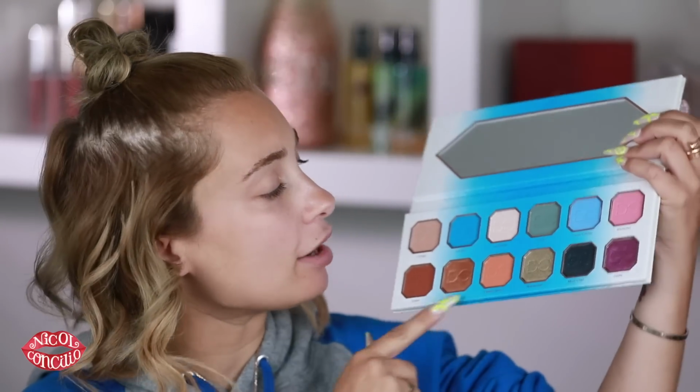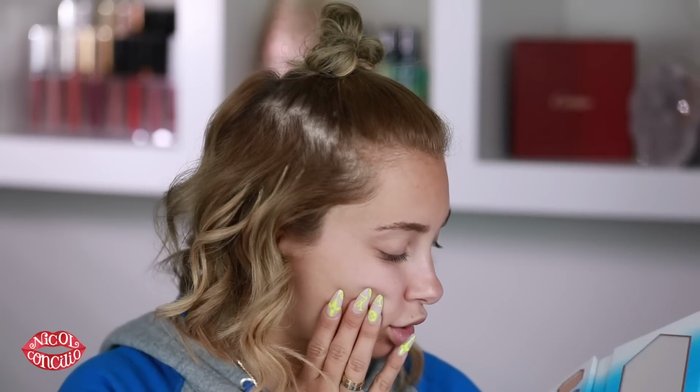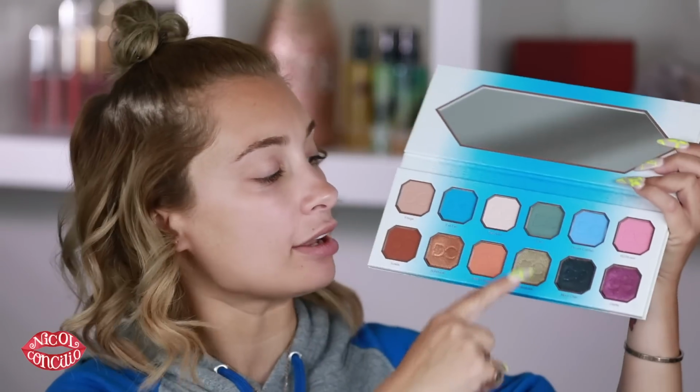I think I want to play around. There's so many cool colors, but there's something about this green combination. I love whenever I wear green eyeshadow because it always makes my hazel brown eyes look green.